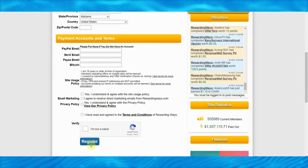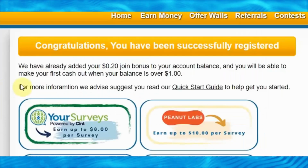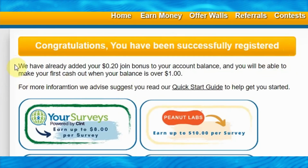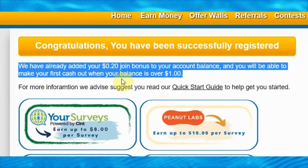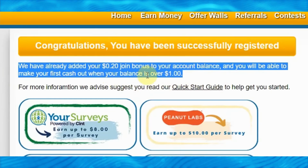This is how it will look once you've created your account. As you can see, congratulations, you have been successfully registered. Now, I want you to take a look at this right here. We have already added your 20 cents join bonus to your account balance and you will be able to make your first cash out when your balance is over $1. That is absolutely amazing. We just need to earn $1 to withdraw our earnings.